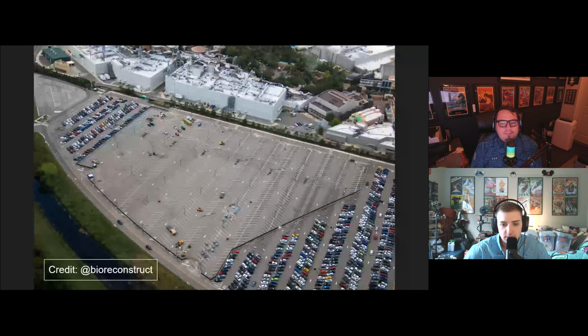Yes, we have some aerial photos which show off roughly how much the expansion of Monsters Inc. world or land is going to be. So, guys, just keep in mind with this photo, this isn't really going to cut into the parking that you and I would typically worry about.